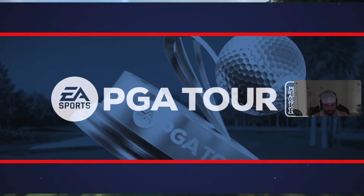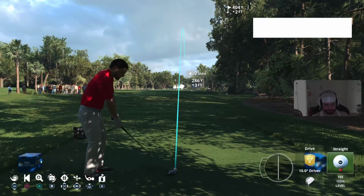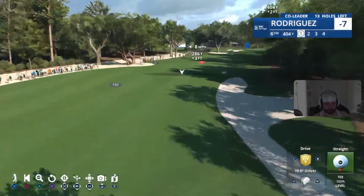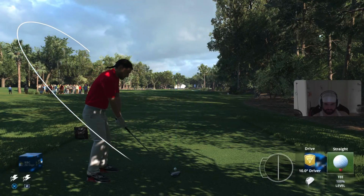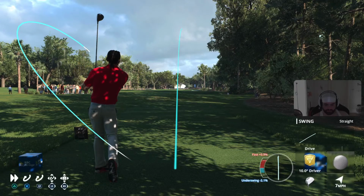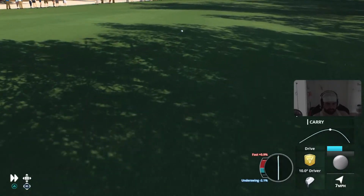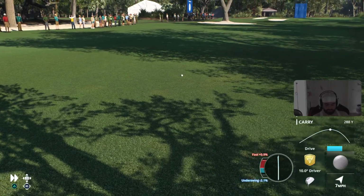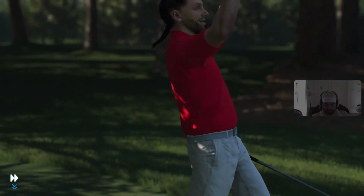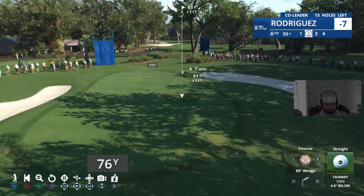Another hole at Harbour Town where position, accuracy will be rewarded. This par 4, number 6, at 419 yards. Get it in the right spot, and you can make a birdie here. And that, a good-looking shot there, well placed in the fairway. 93 yards is the number as he sets for his second.